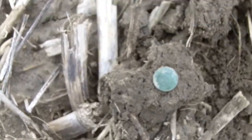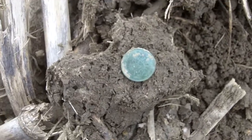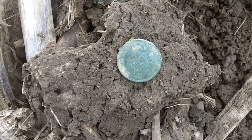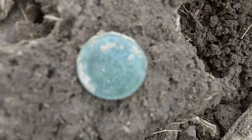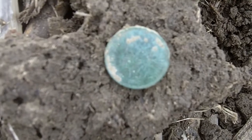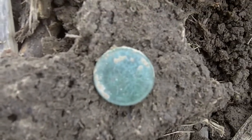Well, Diane and I are out on a field. I had this some Saturday, and I found a couple of wheaties and a buffalo. And now I came back, been here about 10 minutes, and I got an Indian. Okay, can't quite see a date on it, but we'll be back with more.